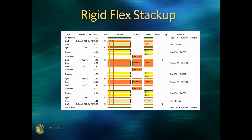A typical rigid flex stack up here. Maybe Bob, you could talk about this. Yeah, this is a higher-count 8-layer rigid flex, where typically we have two flex layers in the middle. They're bonded together. If you look in the very middle, they call it an LF0212. So those flexes would be bonded.